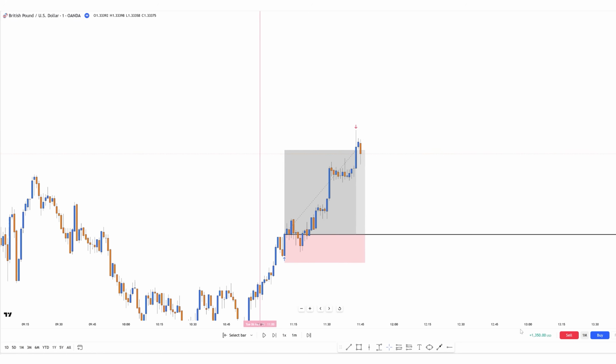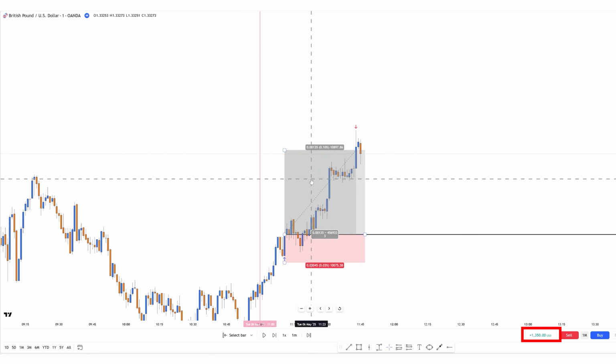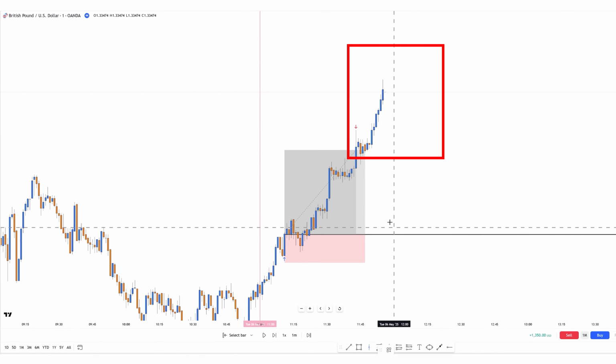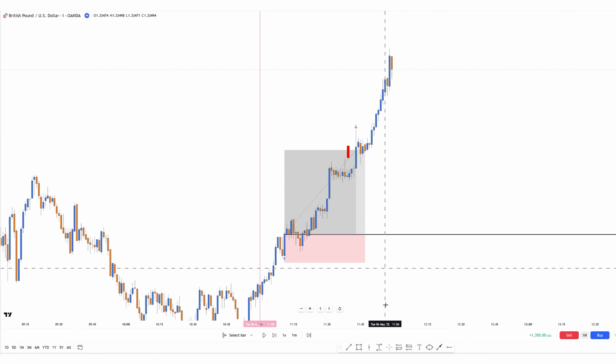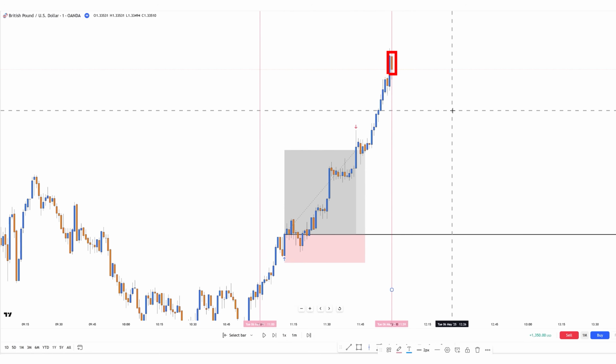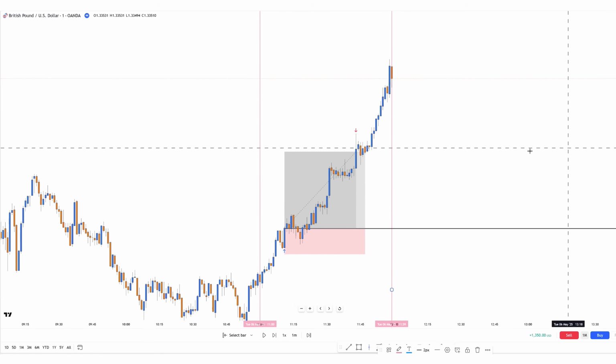So this is our first entry, and we were able to bank here $1,350 using a risk reward ratio of 1 to 3. Let's mark off where the candle closes, which is around here. Let's get to it. We're looking for the close. Okay, just like we did before, we have the open of the candle, and here we have the close of the candle. Again, we're not going to do anything different to what we did last time.